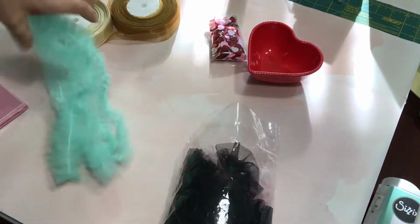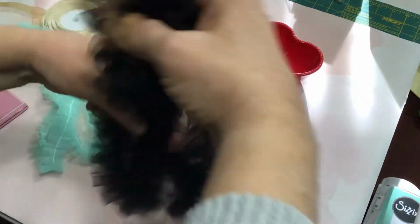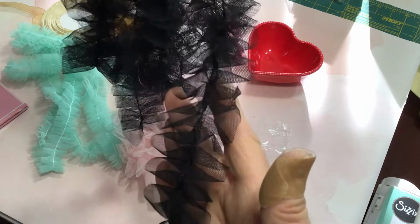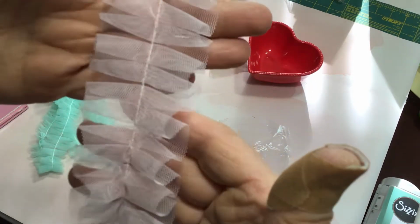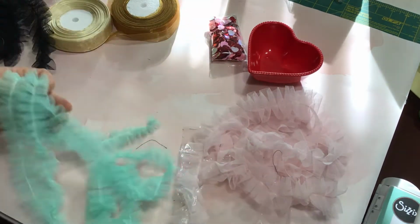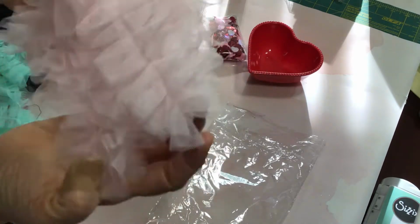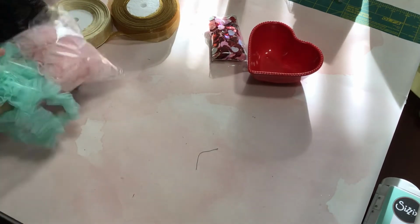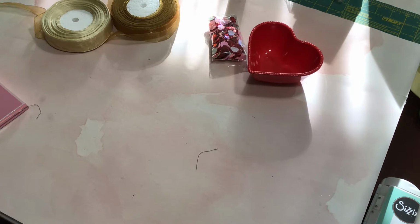I bought it in the mint, and then I got it in black. I wanted this for Halloween crafting, so I got the black, and this is a little bit wider than the aqua. You see the difference here, maybe 2.5 inches wide. And this very pale pink, kind of a blush pink, is also about 2.5 inches wide. This one looks like it might be about an inch and a quarter, a little bit narrower. But the prices were very inexpensive. I think this was about $1.65 with free shipping for all this. So good price from AliExpress. Of course, you have to wait forever when you order from them, but it's worth the wait for the price. So that's the netting.